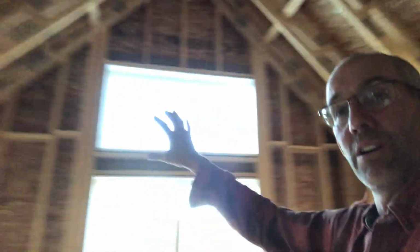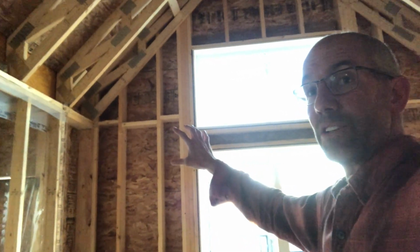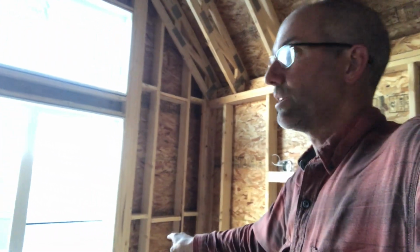Interestingly enough, we're moving to the master suite here. Another thing: this front wall here never went into engineering, and it had to be. So after we got the engineering back, I had to add these rows of blocks. Okay. So that should pass now.